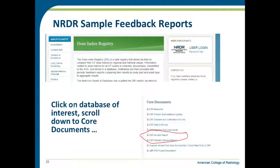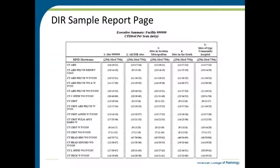For all of our registries, we have feedback reports available on the website. So if you go to the NRDR website, nrdr.acr.org, click on any of the databases, scroll down, you will see under core documents sample reports. You can click on them and you'll see more detailed structures like so.